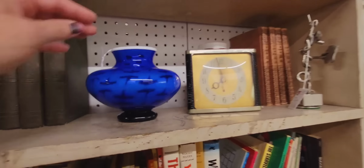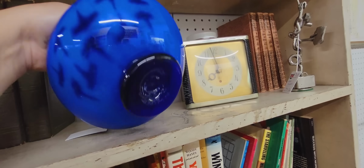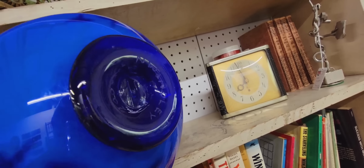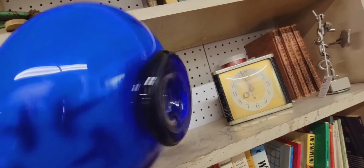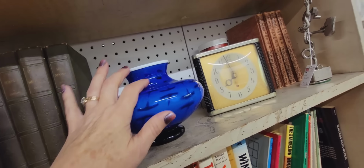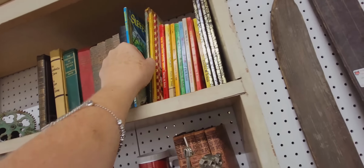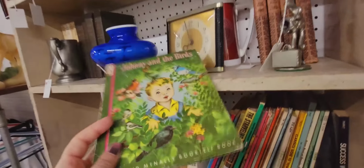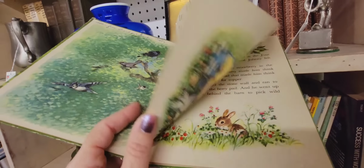Ooh, this is really pretty before I even get to the case. For $25, this art glass. I don't know what that says. 2009, but it's very pretty how it looks like it has these birds in flight, I think. And then we've got some books. We have Sleeping Beauty, Johnny and the Birds. I wonder how much the books are. Let's just look on the inside.